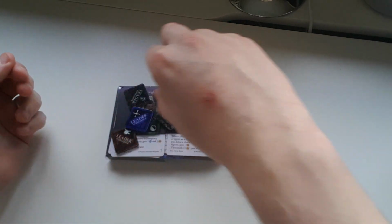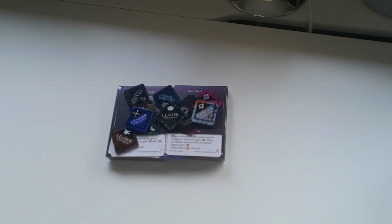Really glad I went. The top four got playmats, and obviously the overall winner got a card based on them. So let's have a look at some stats.